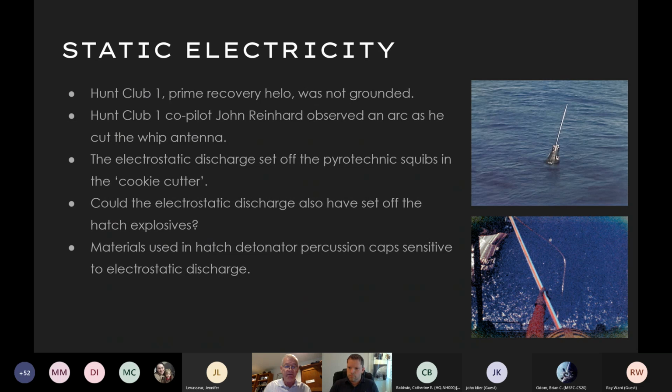And what happened was that the cookie cutter had two squib actuated cutters on separate circuits. Luckily, Reinhard had the antenna in the yoke and they fired automatically. He did not fire them. And that was at the moment he observed the arc. He didn't see the hatch actually blow off, or explode, but he did see it blow away from the spacecraft. And about 5 seconds later, he observed Gus Grissom coming out. And Andy's used some of this sequence to show what we think happened.